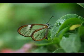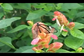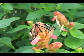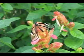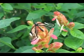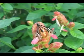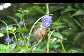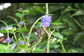Greta oto, commonly known as the glasswing or clearwing, are unique butterflies because their membranous wings are not covered by scales. In the wild, glasswings can be found in Mexico and Central America as far south as Panama. Even though they are a relatively small butterfly with a wingspan of 2¼ inches or 60 millimeters, the glasswings are still a very strong flyer in the wild.